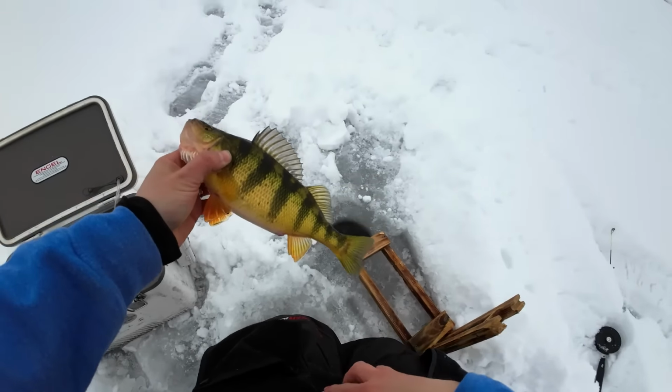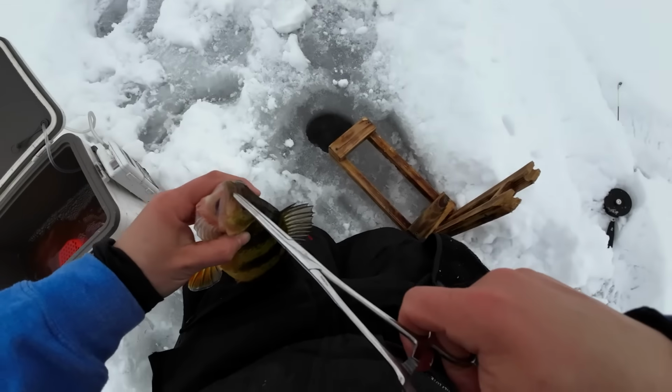Jeez. Holy smokes. Oh boy, we got a pig. We got a pig, let's go. Oh man, he came out of nowhere. We'll go get his buddy. I got perch over here. Oh, those are so tall. Those are definitely 12 inch or bigger perch.